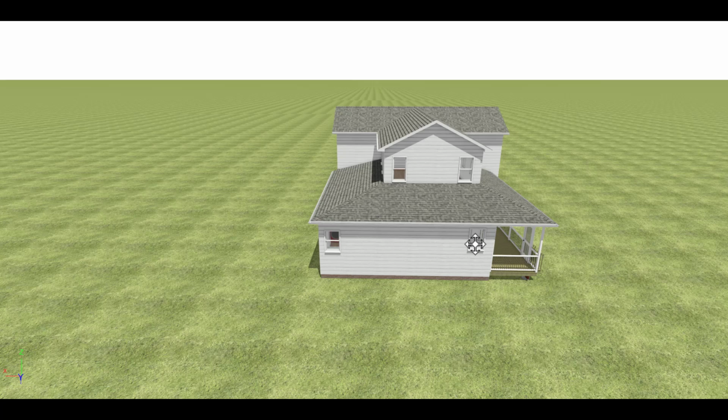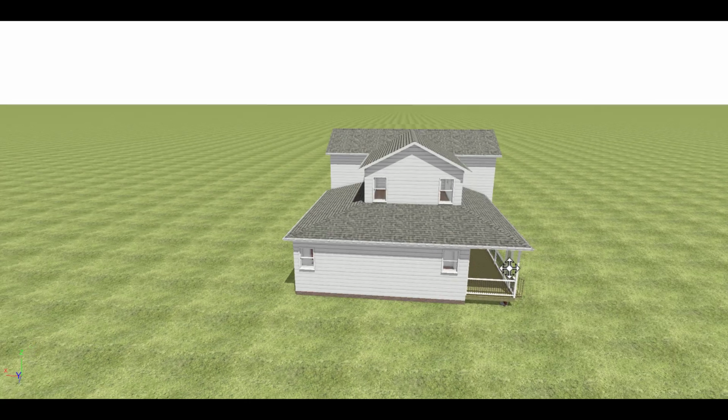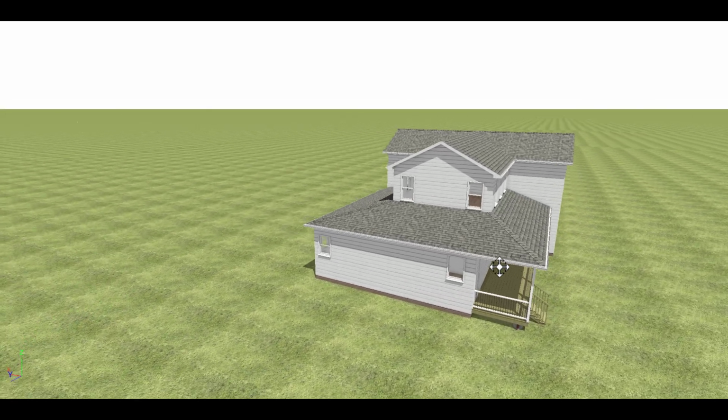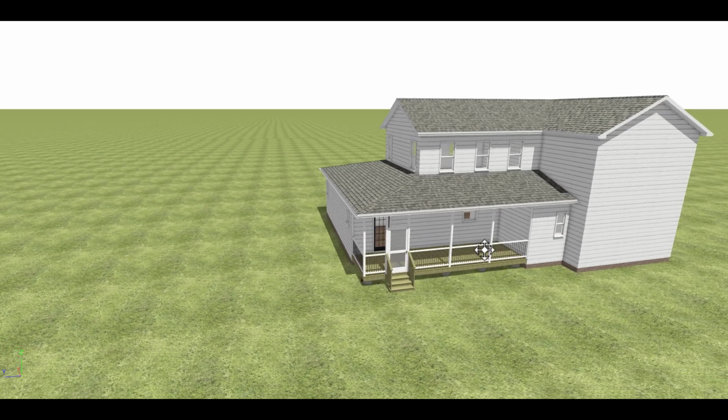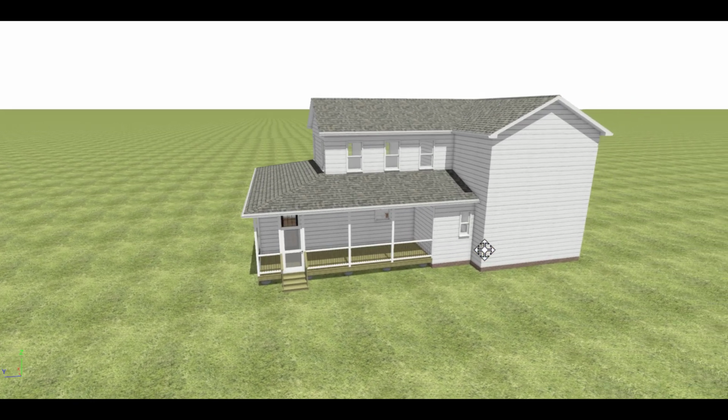This window here goes into your mudroom. I don't have the screen porch finished out again. This is kind of where we're at for the concept. So we have your enlarged screen porch, which I know you were loving. So that's where we're standing.